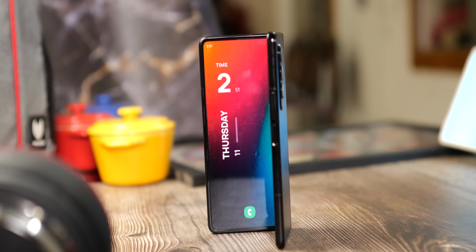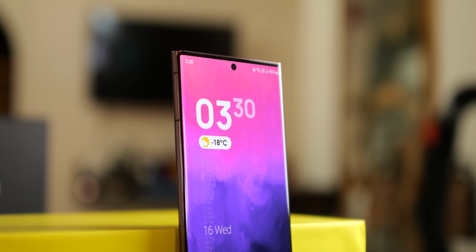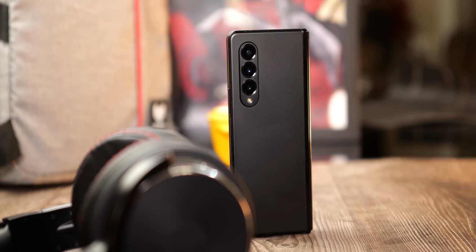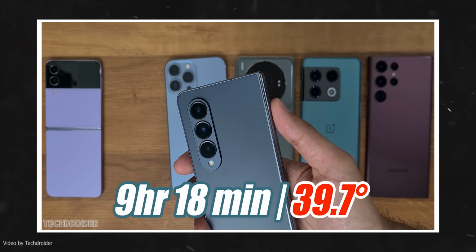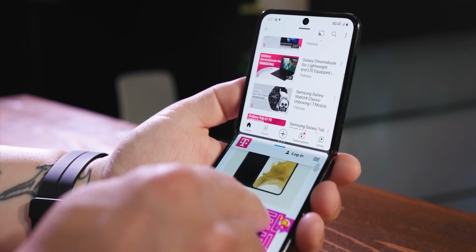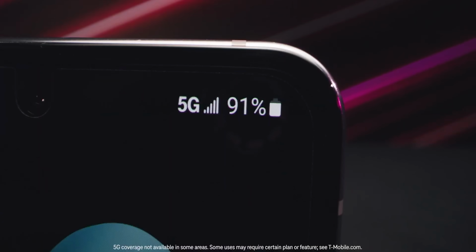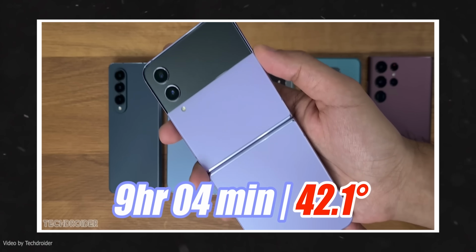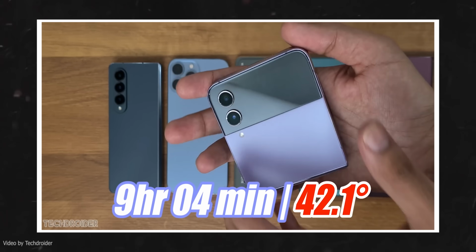But the Z Fold 4, despite offering a 4400 mAh battery compared to the 5000 mAh battery on the S22 Ultra, managed to outlast the S22 Ultra by 22 minutes. It lasted for 9 hours and 18 minutes. If that was shocking, wait till you hear this. The Z Flip 4 with just a 3700 mAh battery also managed to beat the S22 Ultra as it lasted 9 hours and 4 minutes, 8 minutes longer than the S22 Ultra.